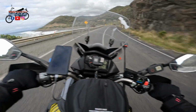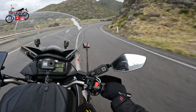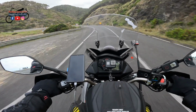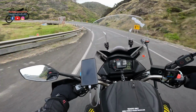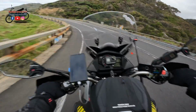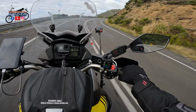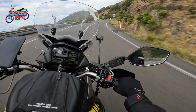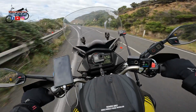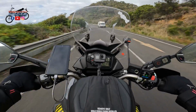Fuel prices are just crazy at the moment. It was $2.20 in Lorne for petrol, about 18 cents more than what I paid in Melbourne this morning. I suppose it's probably harder to get petrol here in terms of transportation and stuff. Nevertheless, it's all done. Don't know where the rest of the guys are, but I'm just going solo at the moment and enjoying the vibes.